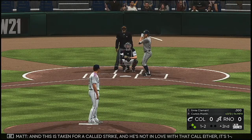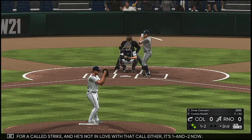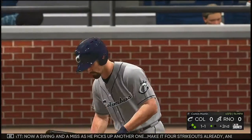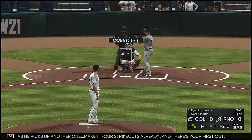And this is taken for a called strike, and he's not in love with that call either. It's 1-2 now. Now a swing and a miss as he picks up another one. Make it four strikeouts already, and there's your first out.